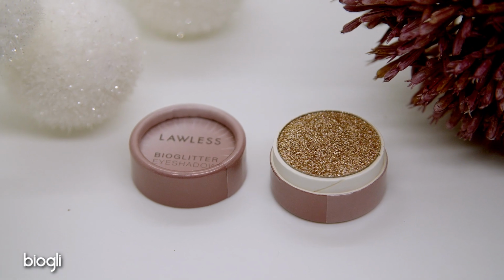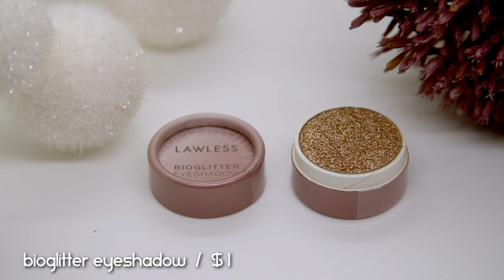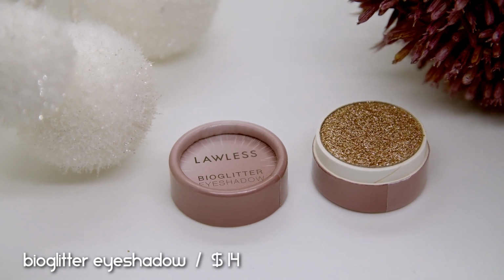I also really loved this beautiful pink shade. This has a little bit more of base pigment. It's definitely a foiled texture, but it reminded me of the next product that I wanted to talk to you guys about because I love this one. So this product was actually in my video about my favorite makeup of 2020. So this is the Bioglitter biodegradable glitter eyeshadow, and this retails for $14.